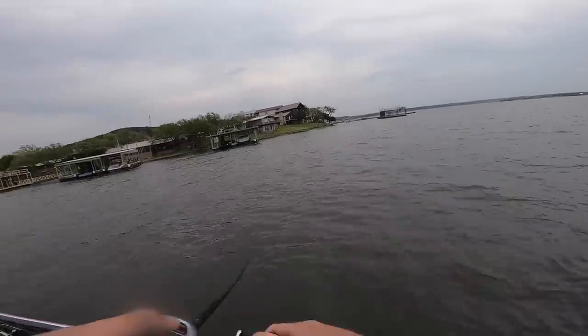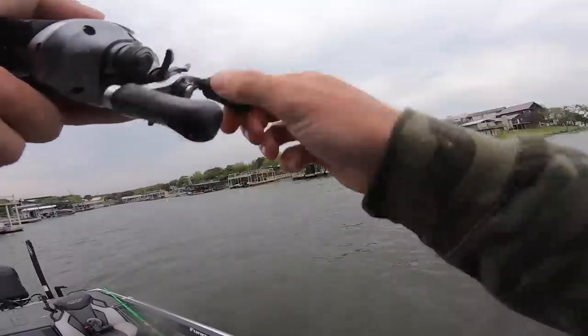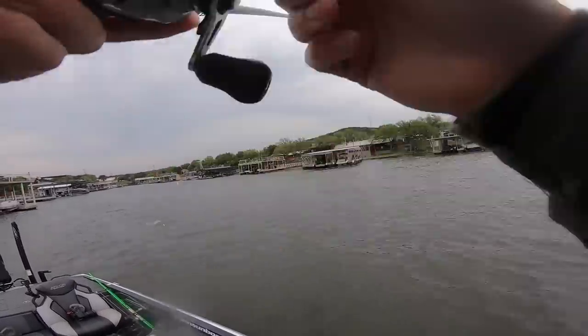Gosh, got one right away. That's gotta be a striper. I got some horsepower on this rod and reel though. I can handle him. There, you got off.